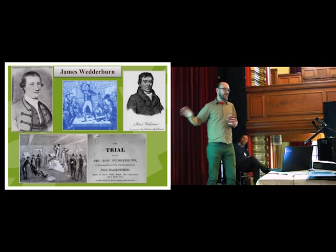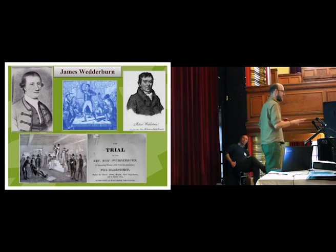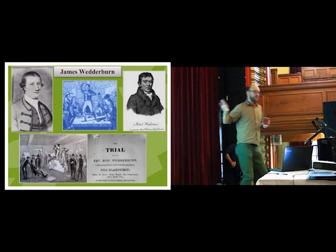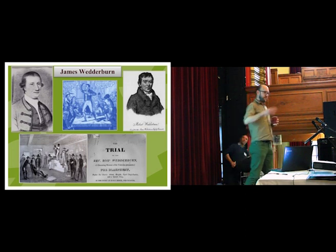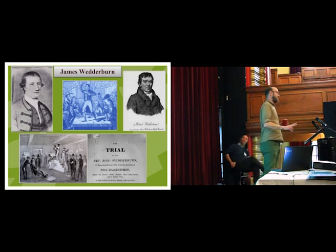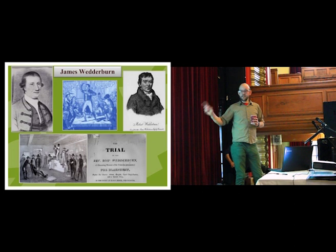It had a profound impact on him. He became one of the biggest anti-slavery campaigners in London. The London police shadowed him for the rest of his life. He was imprisoned at least twice that we know of for sedition, and he died a pauper.